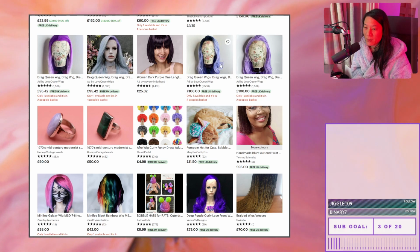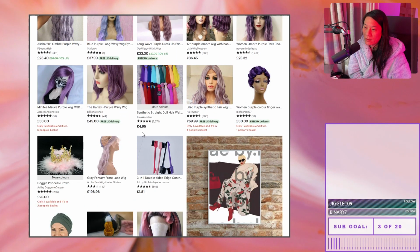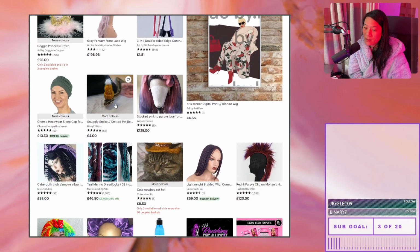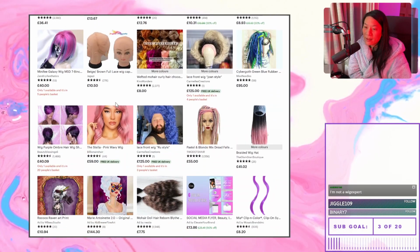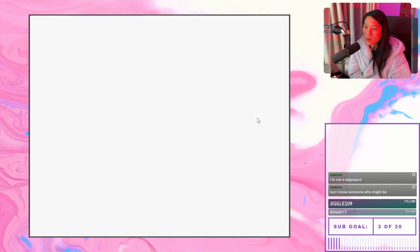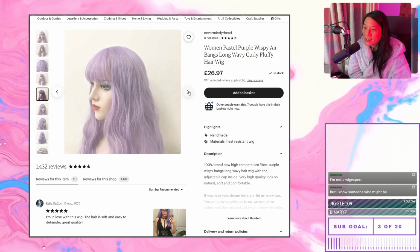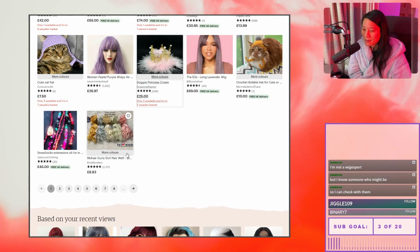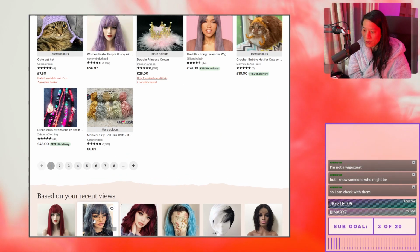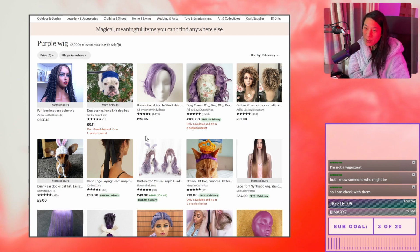Yeah, those look really nice, but they're £100. Just redonkulous. This one is quite cheap, but it's not really my hair, so I don't think that's going to work too well. That one's £50. I think £25 is the best I'm going to do. So currently I am looking at this. But is it a bit tacky? I don't know. Oh, look at that. That looks so good. But that's £50. But I know someone. Oh, you know, a wig expert.